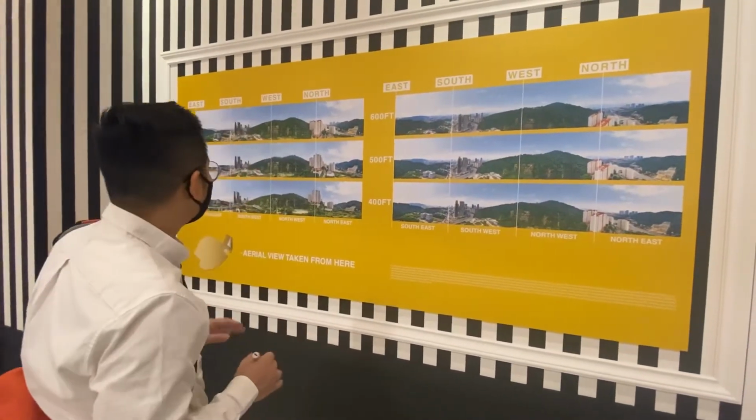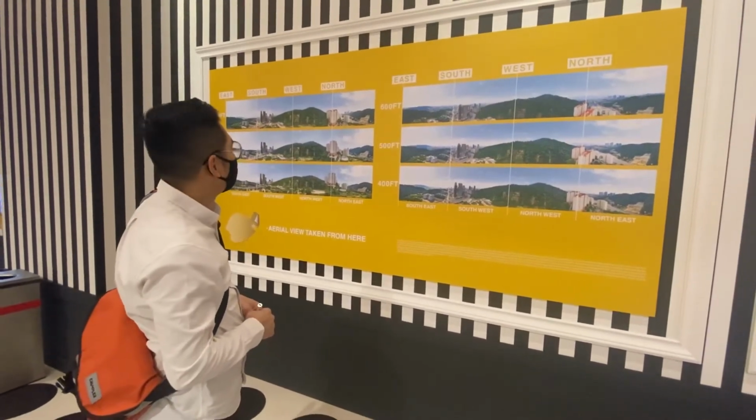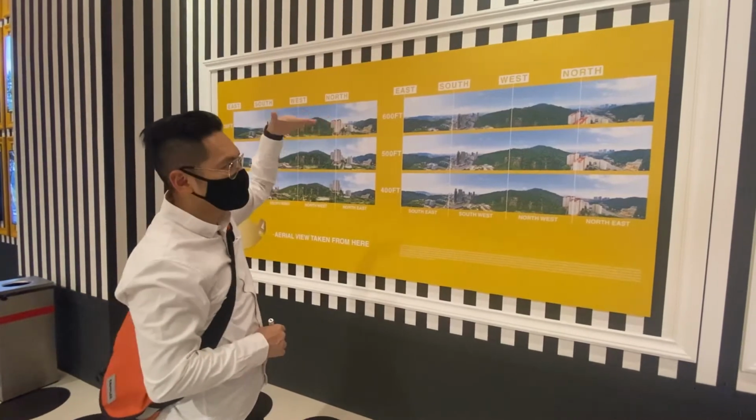So you have to find the building that can see this. Maybe you can ask Josh which building it is. Then you might want to ask, how high should I choose?